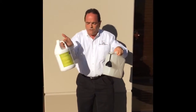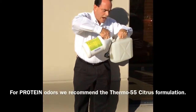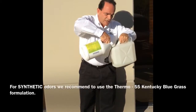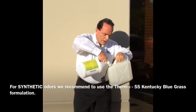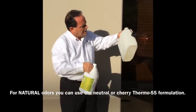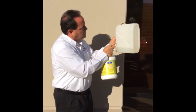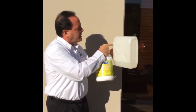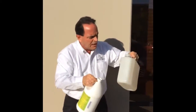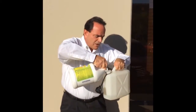I took the cap off of the Odorex Thermo 55, and I'm going to pour this right in directly. Do not dilute. Use it ready to use. Just pour it in. Notice that we have markings. This is 1 liter, 2 liters, 3 liters, 4 liters, 5 liters. So I can get 5 liters into this tank, which is a little over a gallon.